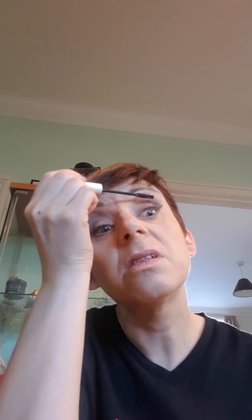So lash primer first, from the roots a little zigzag motion to the tips to coat all the lashes.